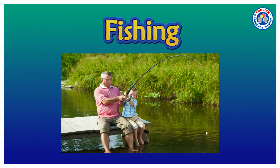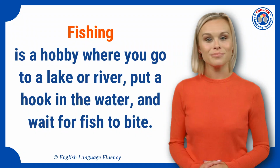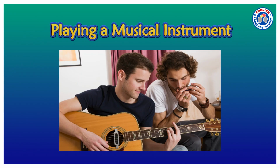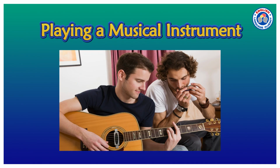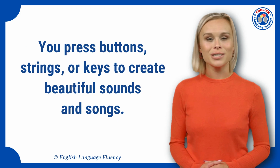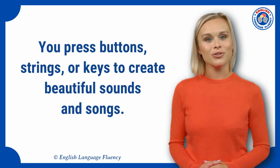Fishing. Fishing is a hobby where you go to a lake or river, put a hook in the water, and wait for fish to bite. It's relaxing to spend time near the water and maybe catch a fish to eat. Playing a musical instrument. Playing a musical instrument is making music with things like guitars, pianos, or drums. You press buttons, strings, or keys to create beautiful sounds and songs.